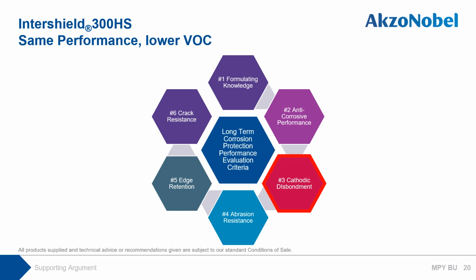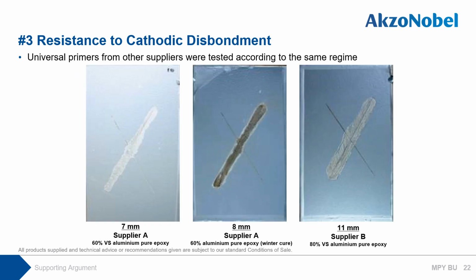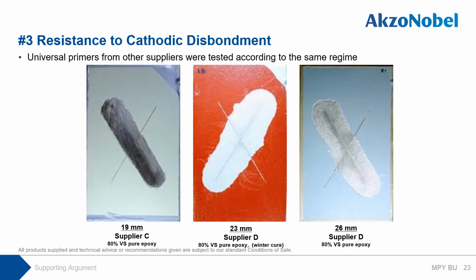Resistance to cathodic disbondment. AkzoNobel has developed its own cathodic disbondment test method. It is an accelerated cathodic disbondment test, which simulates the condition of the ballast tank area. We carried out the test with 2 coats of 160 microns applied panels. The test results show that Intershield 300 HS demonstrates equivalent performance to Intershield 300, with less than 3 mm creep length. While other suppliers' solvent-borne coatings showed a much longer creep length, which mirrors inferior performance versus the Intershield series.